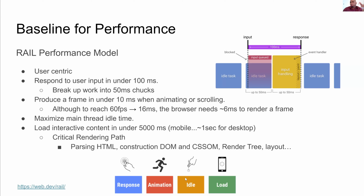And those two are combined to form the render tree, and then we can calculate layout and so on and so on. And so if you meet the RAIL performance guidelines, you're going to be in good shape if you hit these goals. And if you want more information, I've included a link to a good article from Google. It's their model, so check that out.